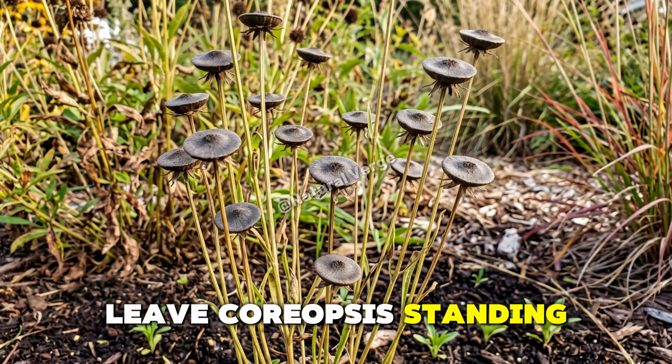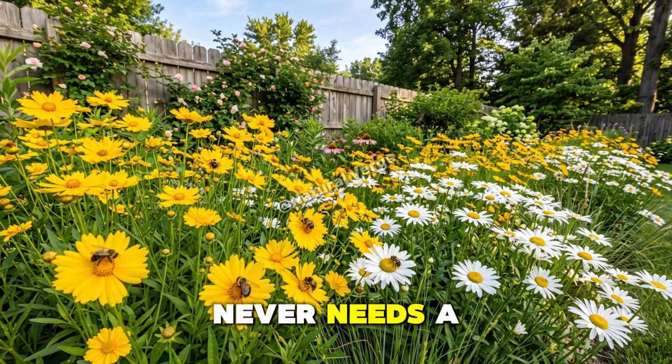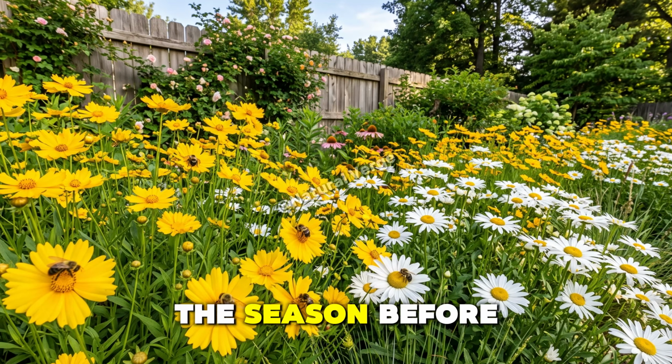Leave Coreopsis standing through October, and every seed head that drops is a free plant next spring, a colony that never needs a nursery return. Skip the fall cleanup on this one, and it rewards you with more golden blooms than the season before.